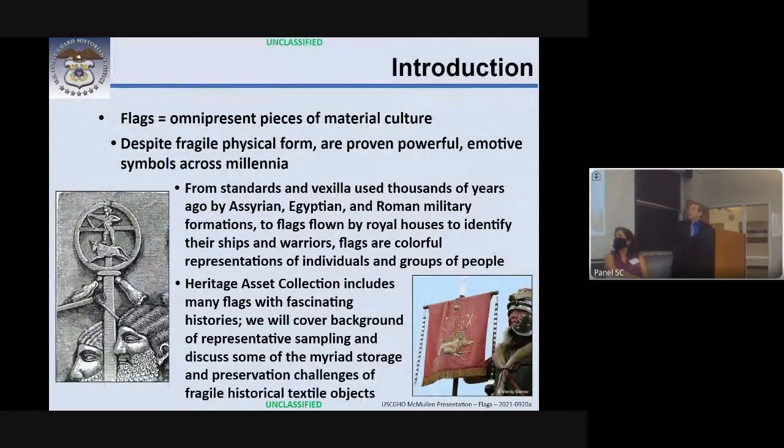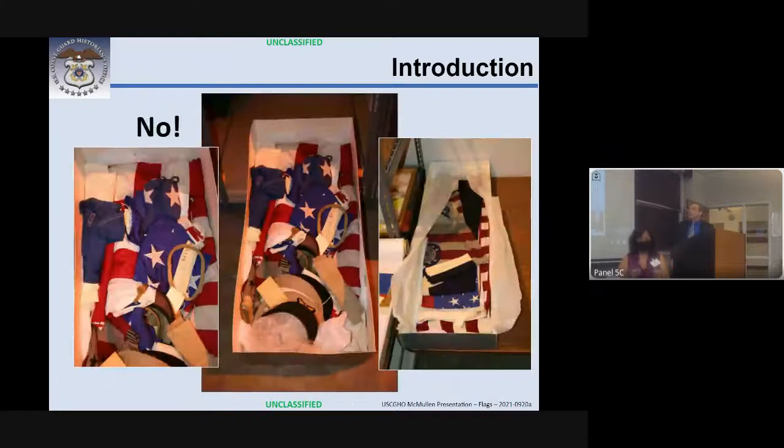This is a vexillum, and that's where vexillology comes from. And that's a standard on a tomb engraving, kind of considered the predecessor of modern flags. Next slide. This is an example of what you don't want to do if you can avoid it. You don't want to fold your flags, stick them in a box, and put them on a shelf. Next slide, please.